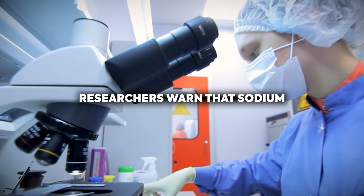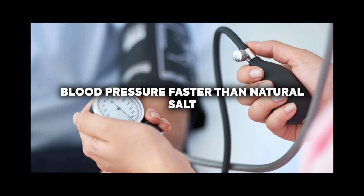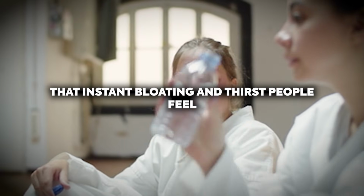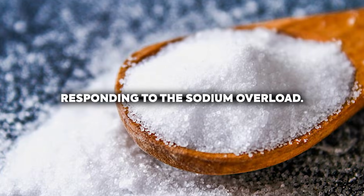Researchers warn that sodium from dehydrated mixes spikes blood pressure faster than natural salt because it binds with processed starches. That instant bloating and thirst people feel? That's your body responding to the sodium overload.